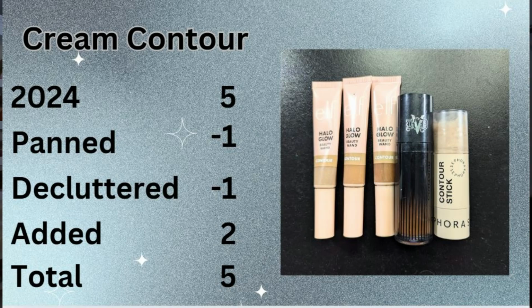I had 2 of those Sephora contour sticks because I received one of them that was damaged. It was melted. And so they sent me a replacement, and I definitely don't need 2 of those. So I did declutter 1 to a friend. So I have 5 left. So the same as what I started the year with.